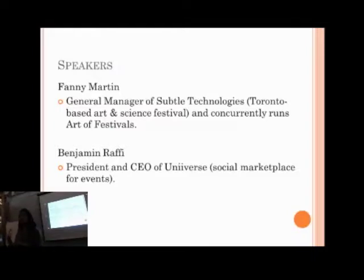And then we also have Ben. Ben is the president and CEO of Uniiverse. It's a social marketplace for events, similar to Meetup or Eventbrite, a platform like that. So he can speak to what the market side looks like, so you don't have to wonder how ticketing works or how other things like that work. I'll let him speak to it because I'm going to mess up.